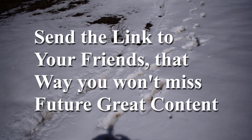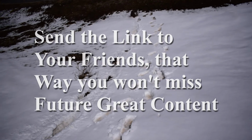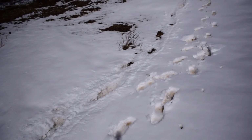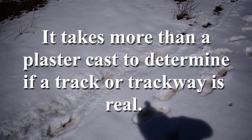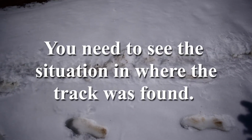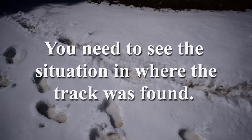Now, almost everyone that talks to me about tracks that isn't familiar with the subject basically says, hey, I've seen pictures of those tracks, those plaster casts, and they all look fake. In fact, Dr. Jeff Meldrum of Idaho State University claims he has over 200 plaster casts that have been sent to him or that he's collected over the years. And so, are the plaster casts enough of a solution?